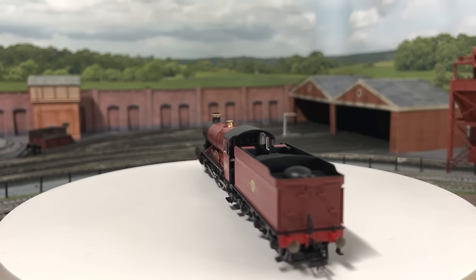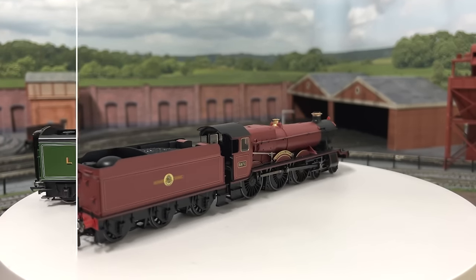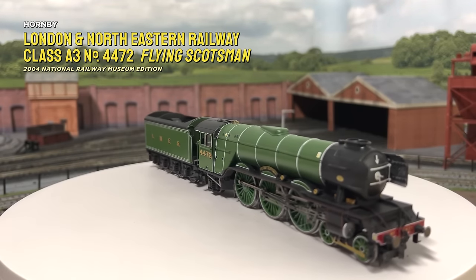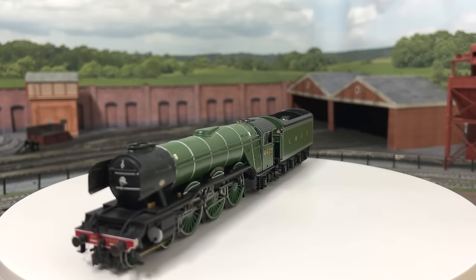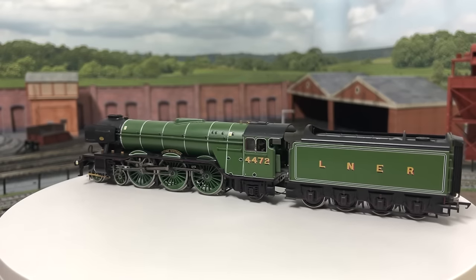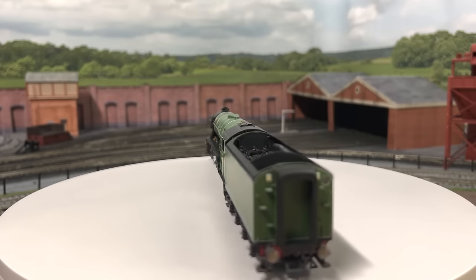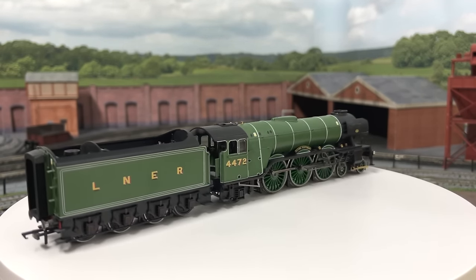This model is a fairly new release, complete with a working headlamp. Pretty neat. We got another Scotsman here. Here is Flying Scotsman in her guise from 2004, sporting the LNER apple green and the smoke deflectors from her BR days. I understand that this look was also quite controversial, but I think those people just hate fun. I love this combo, and I wish they'd paint Scotsman in apple green again just like this.